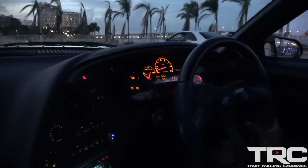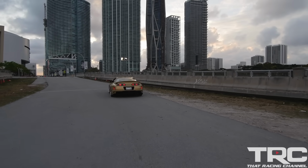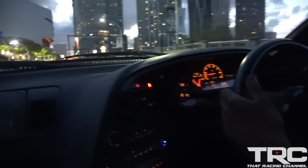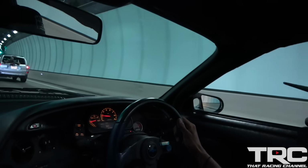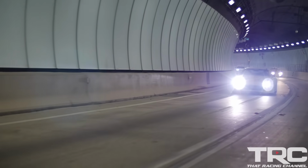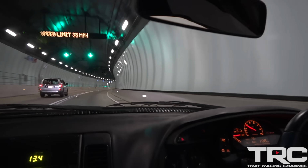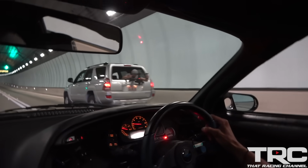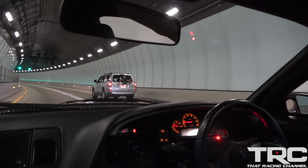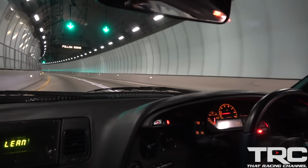Alright, so we got a special surprise for you guys. We're gonna go for some nighttime tunnel runs. Get a couple sick shots. This thing's gonna look so sick and sound ridiculous in that tunnel. Yeah, for what it is, if we're gonna get any sound out of this thing, it's gonna be in that tunnel, hopefully. Sounds so sick.